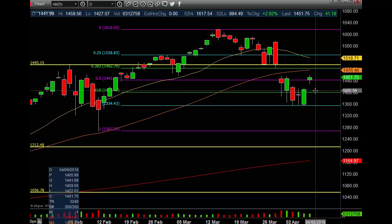Just stay alert in these markets. For all I know, jobs number comes out tomorrow and this thing starts to bomb. So just keep trading. Keep the right positions on. Small positions in these crazy up and down markets will save your butt in the long run.